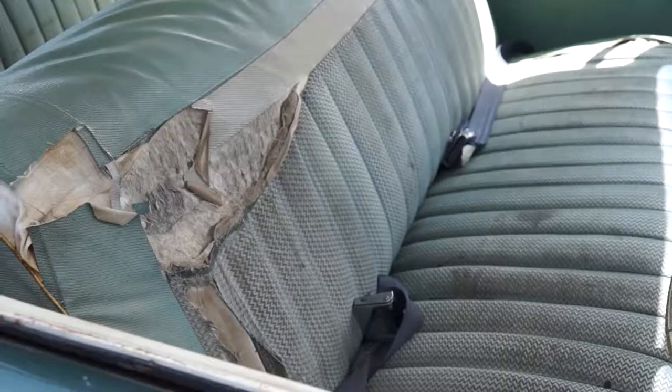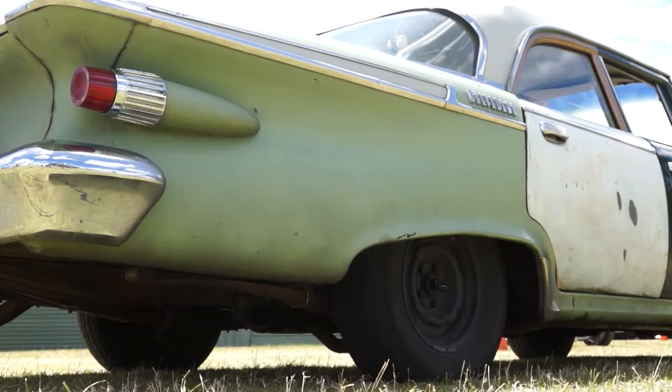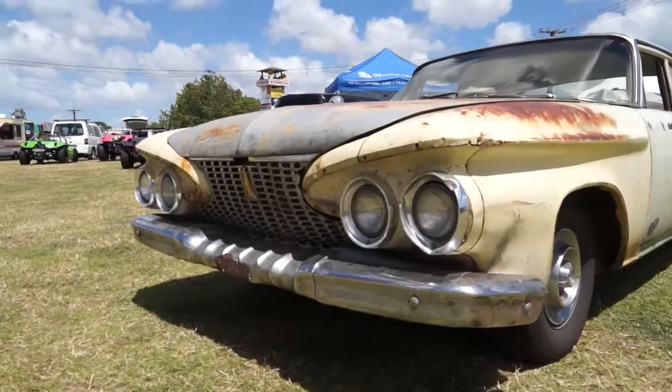Now, what's your plans with the car, Daniel? Are you going to keep it as is? Something's telling me, I mean, I don't know what I'd do with this. I mean, you asked me a question before we started filming.